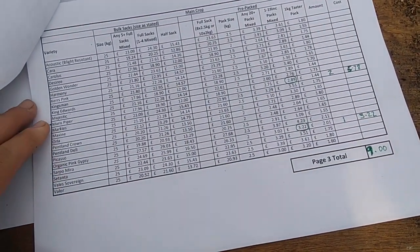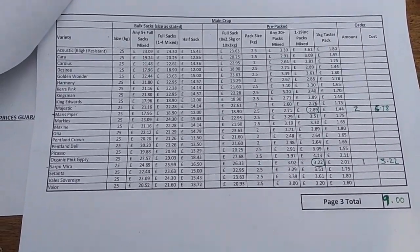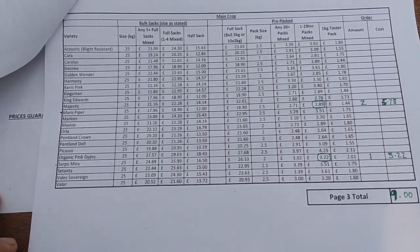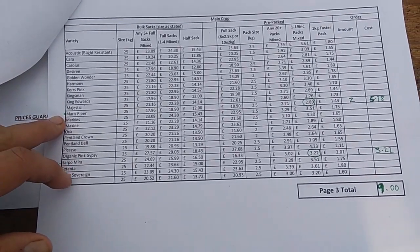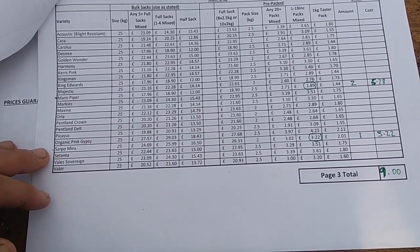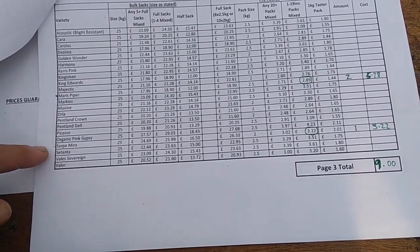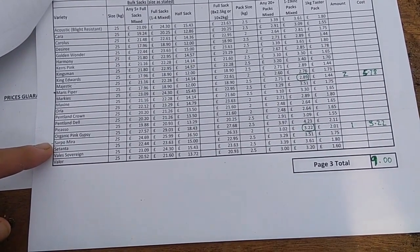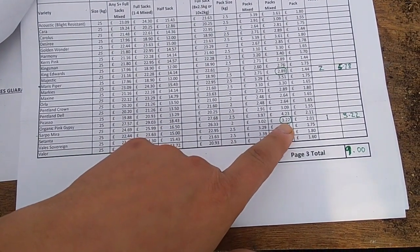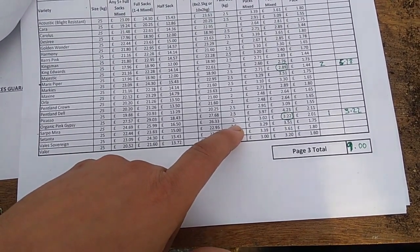I'm getting a main crop, or two different varieties of main crop. Again, this year and last year, the Maris Piper did exceptionally well. The year before last, the Sarpo Mira did exceptionally well, but not this year. But I am going to give the Sarpo Mira a second chance, even though it's £3.22 for 2 kilograms, not 2.5 there. I hadn't spotted that, actually.